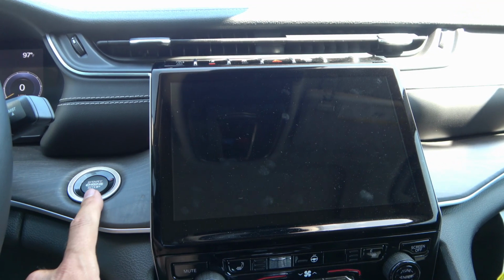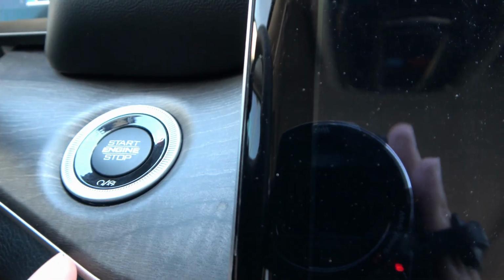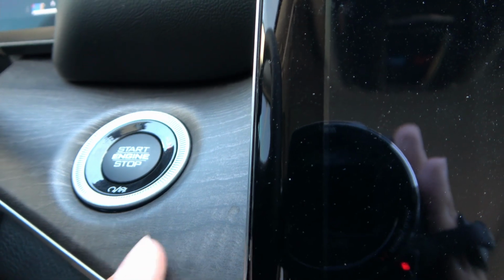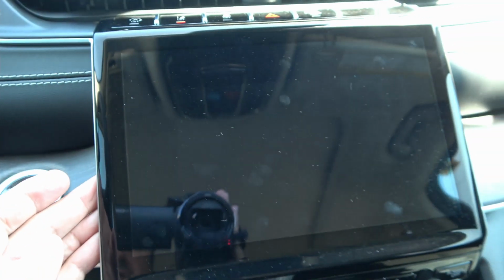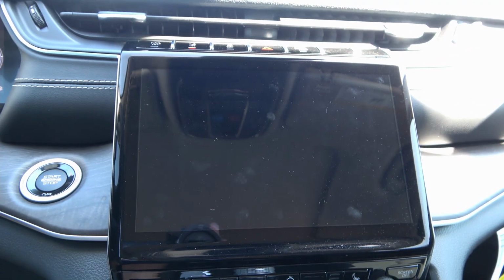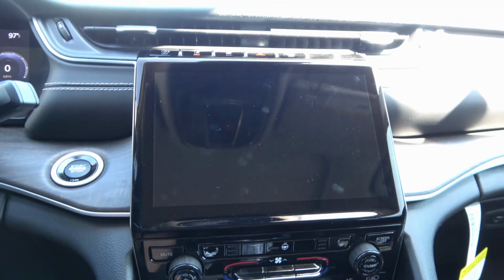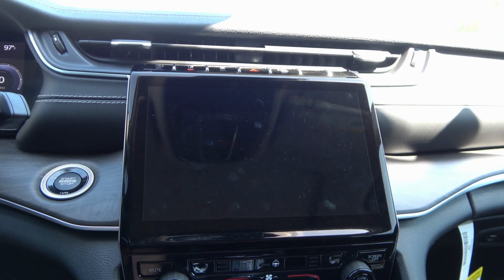By the way, this is the engine start and stop button. But really quickly, take a look at this. I mean, see how nice and quality that is. And this is the simulated wood. Now they call it the floating design, because it looks like it's not an iPad style like in most of the vehicles that you have right now. I have it off for a reason, because I want you to appreciate it when I turn it on.